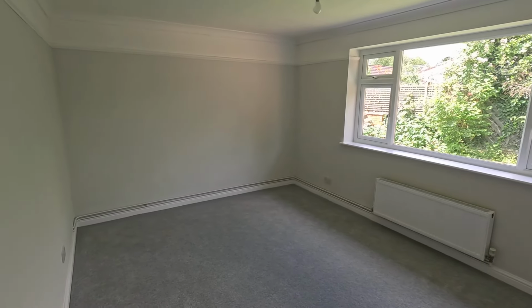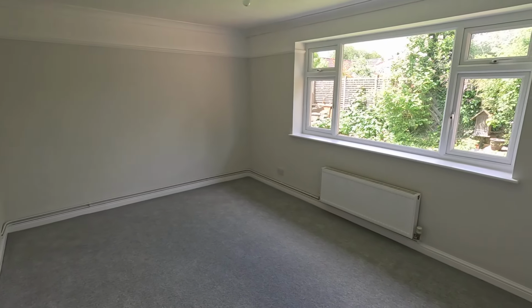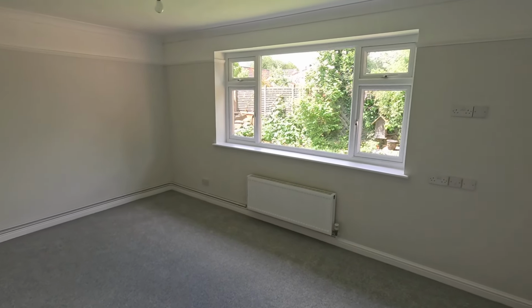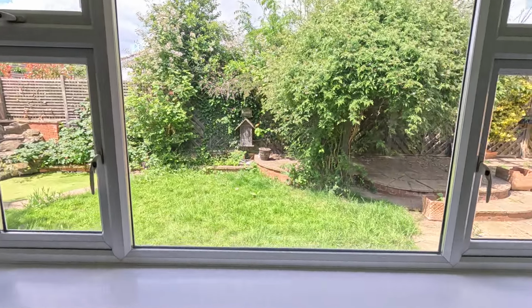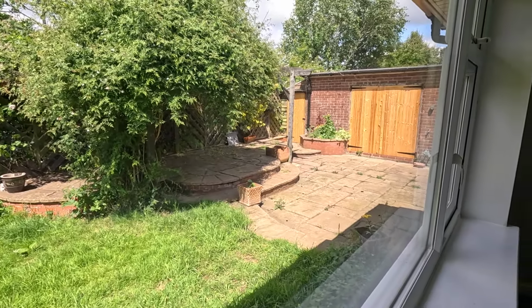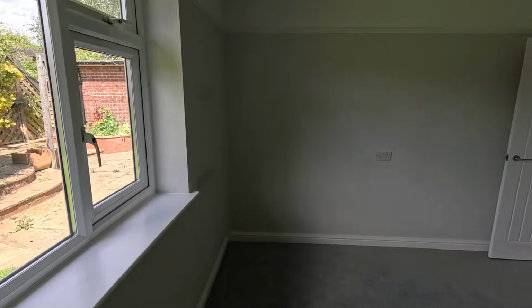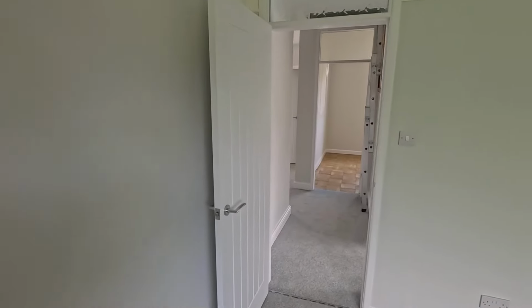This really nice sized bedroom. I believe it's about 12 or just shy of 12 foot wide, so it's a really good sized double room, rear facing double glazed window, and that of course looks out onto the rear garden, and the garden is wide rather than deep, but it is a good space, and the overall plot size from memory is 0.16 of an acre, so it's a really good sized plot.